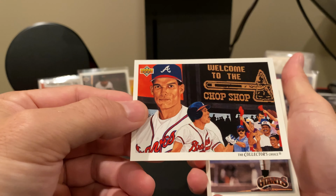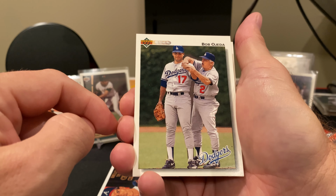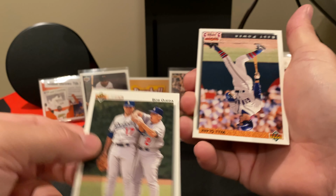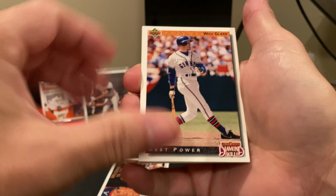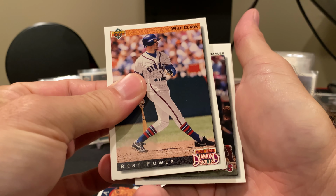All right. Oh, that's kind of cool. When you look at a Bob Ojeda, realizing that there's Tommy Lasorda right next to him. I don't know what he's doing, but okay. Yeah, that's pretty neat. Of course, Tommy's not with us anymore. Got another Diamond Skills Best Power for the National League. This will be Will Clark. I think we've already pulled that one before.